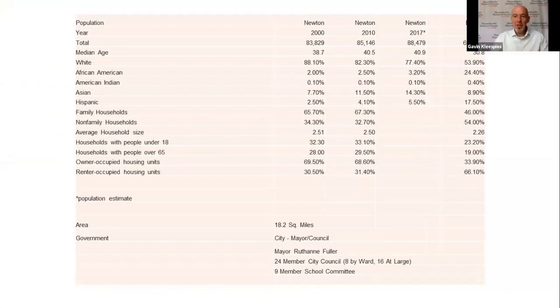In terms of the population of Newton, you can get a sense here of what Newton looks like. This is from the federal census. It shows that the population of Newton is estimated in 2017 to have been around 88,000, so it's a substantial community. It is primarily white, 77% white, with African-American populations and a relatively large and growing Asian-American population, and then smaller American Indian and Hispanic populations.